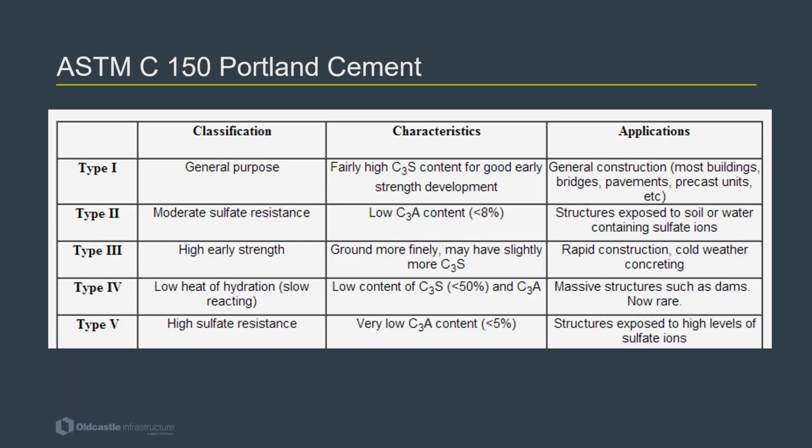So typically in the past, and I think most people are familiar with ASTM C150 Portland cement. That is the most typical called out in specifications. And this is what I see written in a lot of spec books, requirements and jobs. They want an ASTM C150 Portland cement.